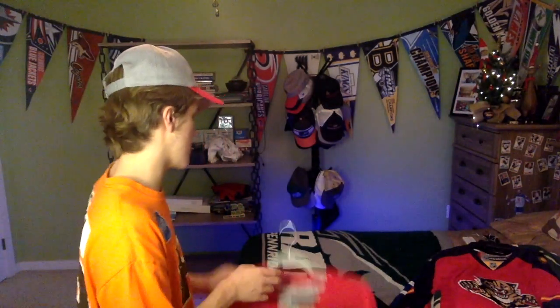Next up, Detroit Red Wings, one of my more recent jerseys. I don't think I unboxed this one all too long ago. Red Wings here, home Reebok, and it's got Nyquist on the back. Got it for a pretty good price. So yeah, obviously, really solid jersey. Definitely one of my favorites. I actually really like how clean this jersey is.